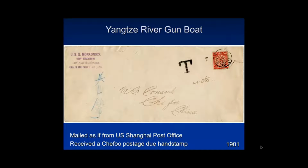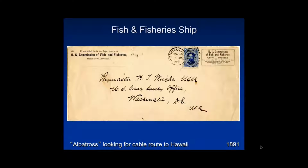The next one I think is more interesting. This is a use in Hawaii. The Albatross was sent by the Fish Commission, which had it for a while, and they were trying to find a cable route to Hawaii. So they got to Hawaii, and obviously that was a foreign country at that point in time, so they had to put a stamp on it. Even though you have the penalty clause up here, it's still a non-use. So I think those are some strange areas.